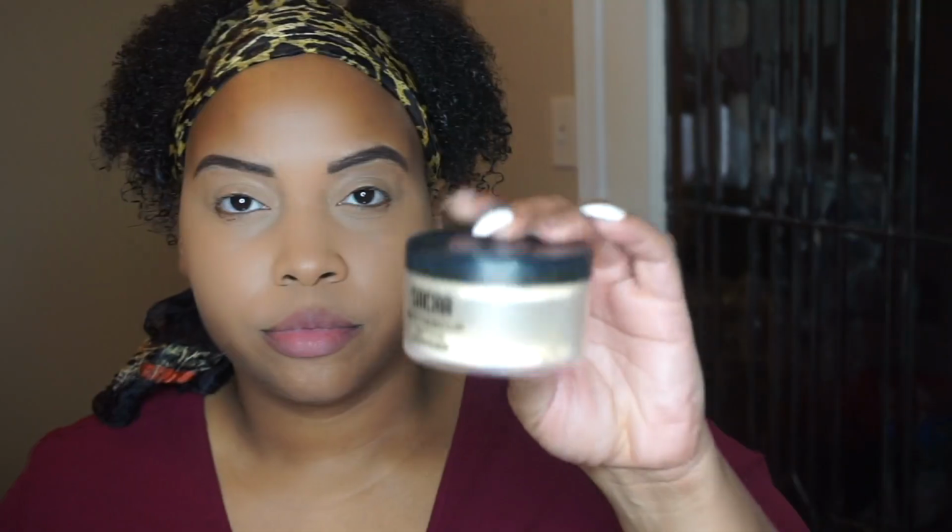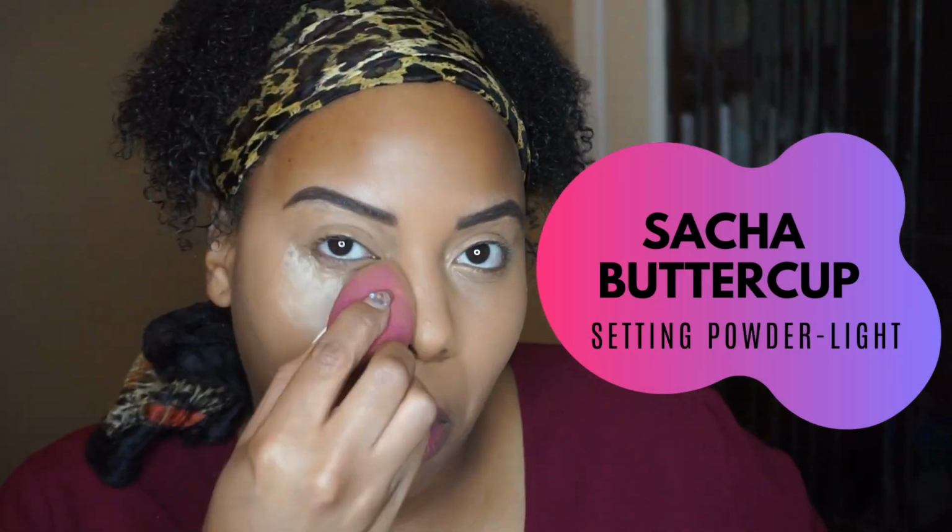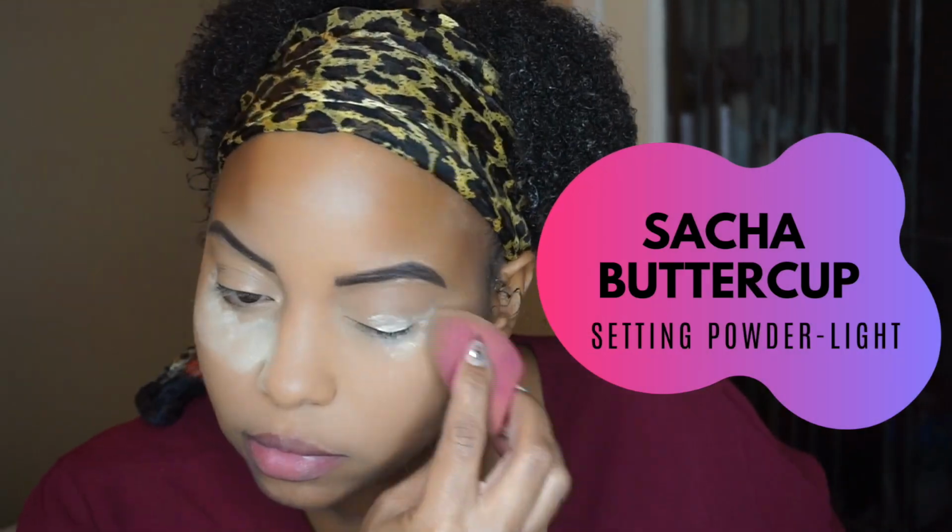This is a Morphe beauty sponge, I think, or it might actually be one from Elf. I'm not sure. To set, I'm just using my SACHA Buttercup powder in the color Light. It is so good. It's my favorite setting powder.